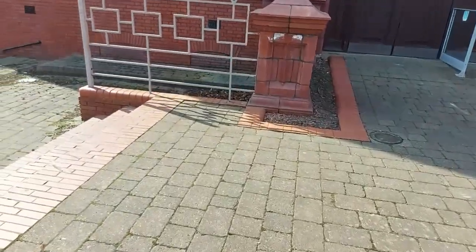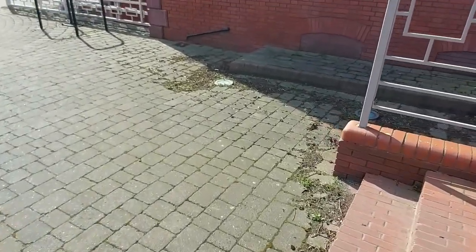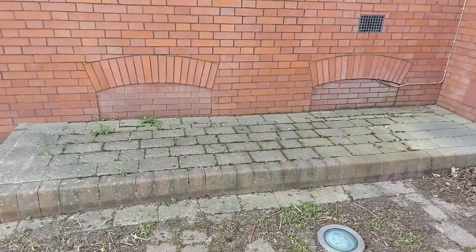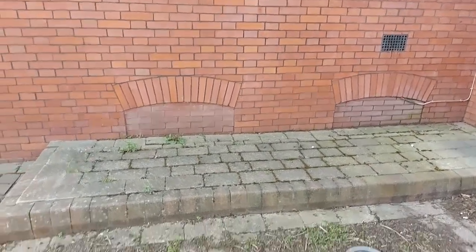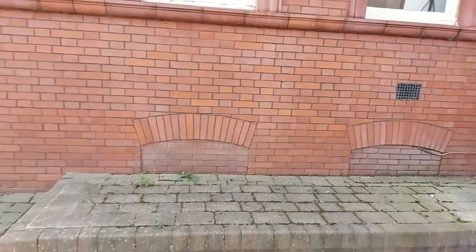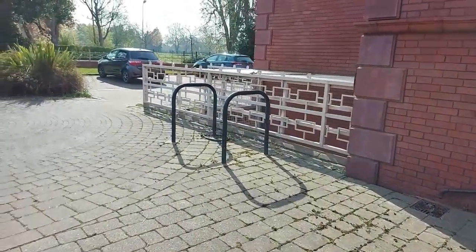Now this is what I call a mud flood building. I'll show you why. You can clearly see there are the tops of windows, and I would think those windows will be the same length as them windows, I would think, below ground. And you've got to ask yourself the question, why would you do that? Why would an architect do that?